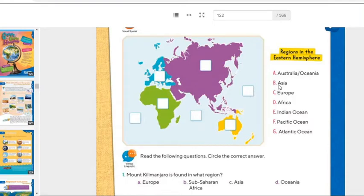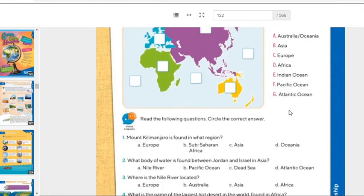Where is Asia? Where is Europe, Africa, Indian Ocean, Pacific Ocean and the Atlantic Ocean, right? So you need to write here where they are located. Write letter A if this is Australia, write letter C if this is Europe, right? Write letter E if this is the Indian Ocean. So you need to decide.